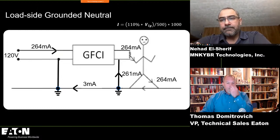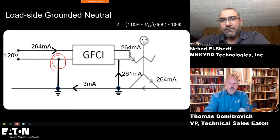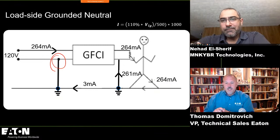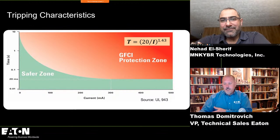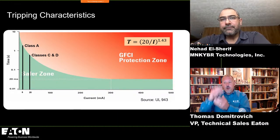Yeah, and then you have your grounded neutral. If my system gets grounded somewhere before that GFCI, I also have to be able to detect that and still provide protection going through sticky guy, right? Yeah, sticky guy, very sticky. And then this is that GFCI protection zone, which we already covered. We have the 4 to 6 milliamp Class A device, and then you have your Class C and D device. That's the performance chart that you were talking about, Nihad, earlier.